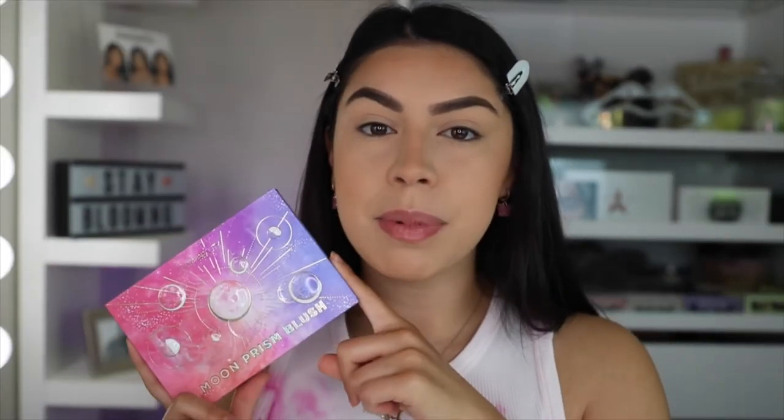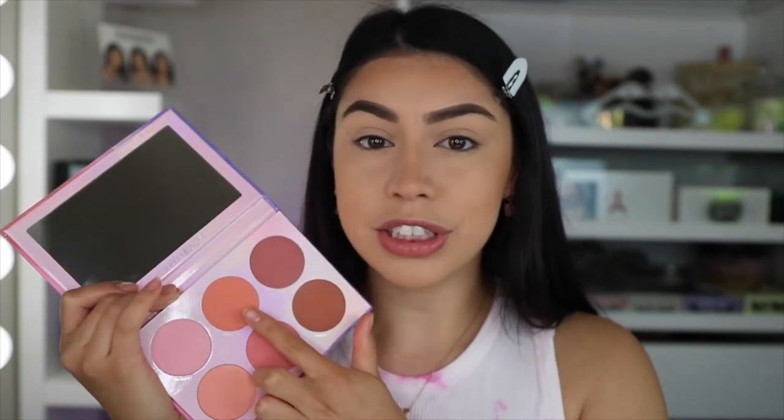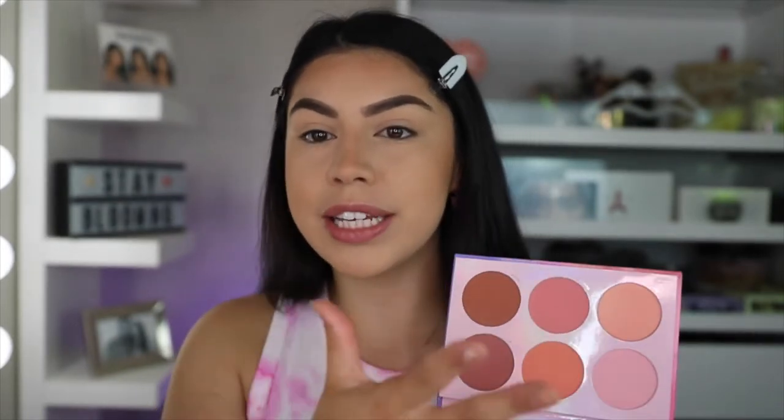So now for some blush. I am so excited for this palette. This is the Moon Prism palette by Lunar Beauty, also known as Manny MUA's brand. When I saw that he was releasing this palette, I was like, okay, it's just another blush kit. But then when he opened it up, I automatically fell in love with this shade right here. I live for peachy orange blushes. So I was like, this is literally me in a blush kit. So I had to buy it.